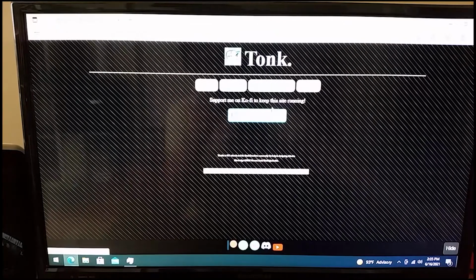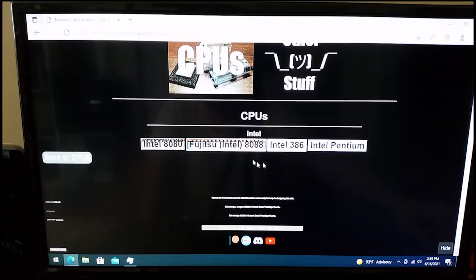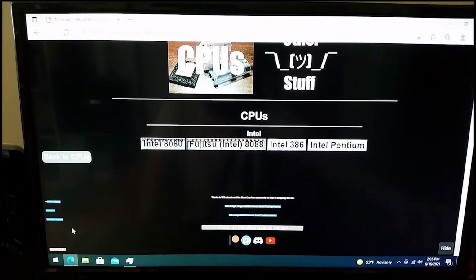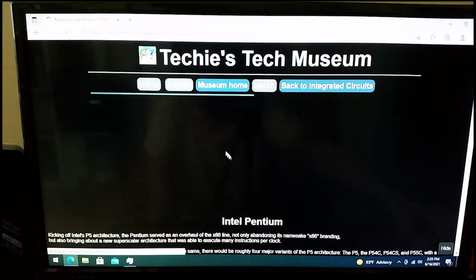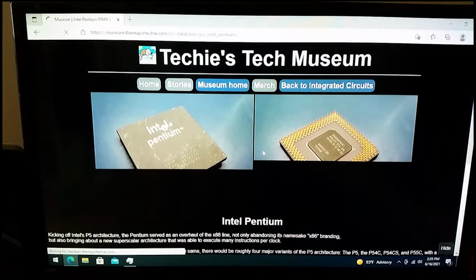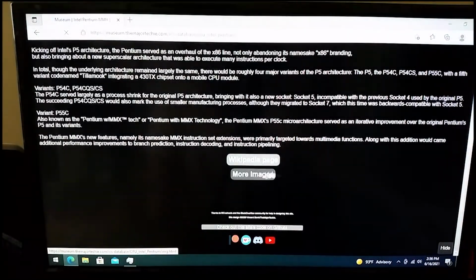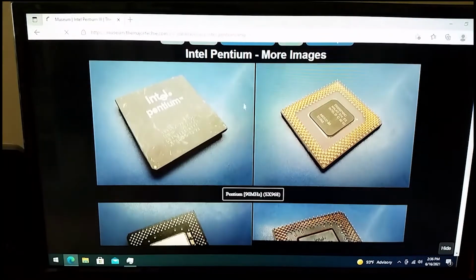And the museum section is by far the heaviest part of my website as far as stress on the web browser goes. And it looks like I might have left some random stuff in on accident, but let's just click around. I know that especially pages like this with the high resolution images even stress out my main computer, but so far it actually seems to be holding up pretty well. Let's check out more images. Yeah, that's working pretty well.